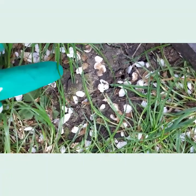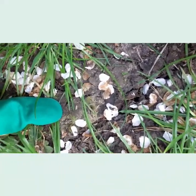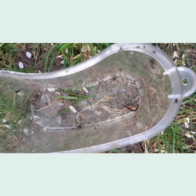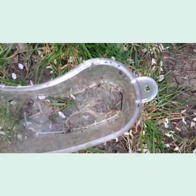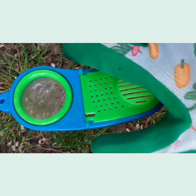And can you see that there? That looks like a centipede. Oh, look at him. I'm going to try to get him into my container. I got the wee guy. So I'm going to put my lid on. Make sure he doesn't escape.